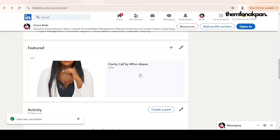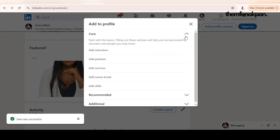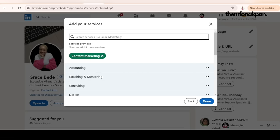Another thing I want to show you that I don't see people take advantage of is the service section. So you come back here to add profile section, come to call, and then you see add services. Here you can add as many services as you want. Content marketing, click to add. I think you can add up to 10 services.